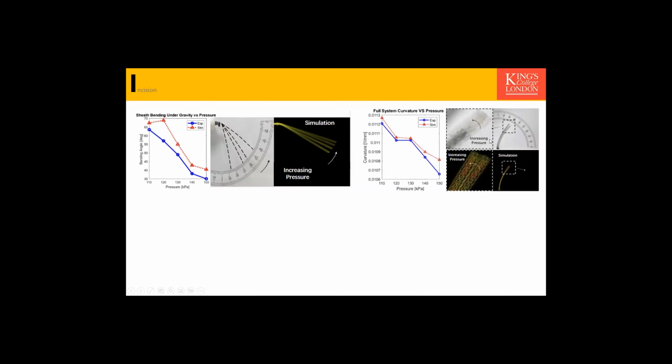And here you see the effect of the pressure on the stiffness of the system when we have the tendon-driven catheter inside. The outcome is pretty minimal. So increased pressure results in a stiffer system that tries to bring the system to the straight configuration. Again, we have good accuracy between our models and our experiments, but it's not that obvious on the actual system.